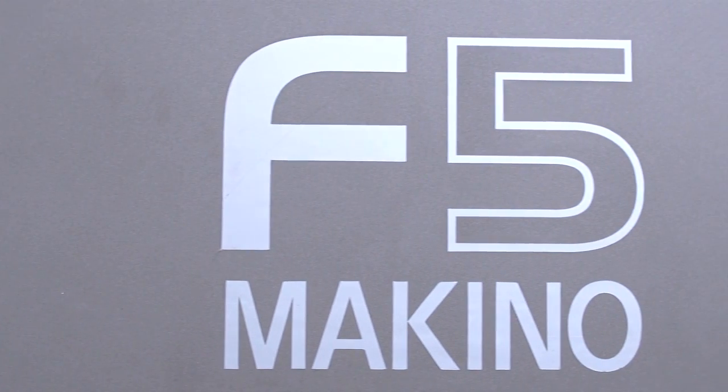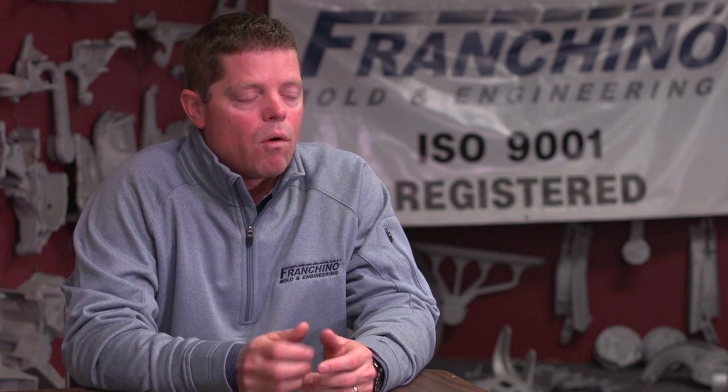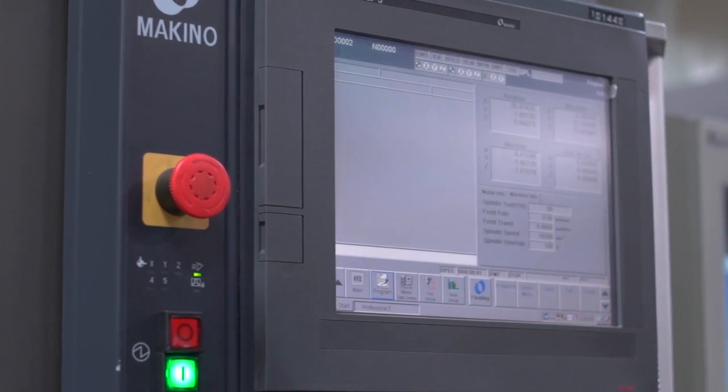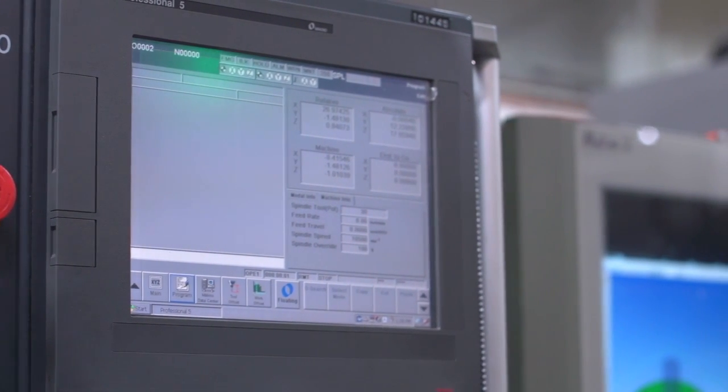One of the challenges that we had with our previous machine tools is our maintenance type issues. We're able right now to send a program to the machine, go home for the weekend, and rely on the fact that the machine is going to be running when we come back in on Monday. That's one of the big advantages that we have with the Makinos that we didn't have before, is that the machines are accurate, they're repeatable.